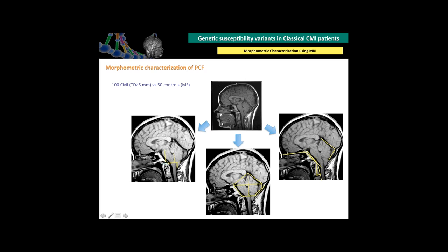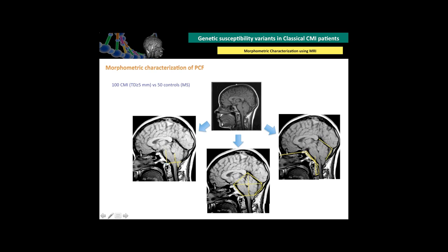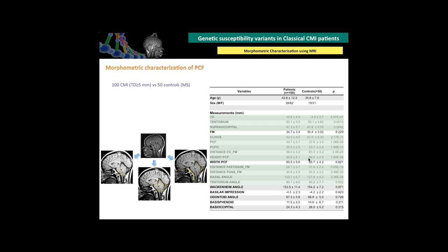So we performed 19 different measurements related to the posterior fossa from a mid-sagittal slice. These include measurements of several neural structures to the foramen magnum, such as the corpus callosum, fastigium, and odontoid. Other measurements were performed in the posterior fossa, strictly speaking, such as the length of the clivus, supraoccipital, tentorium, or posterior fossa area, its height and width. And finally, we measured the angles formed by different structures of the posterior fossa, such as the tentorium angle, the Wackenheim angle, or the basal angle.